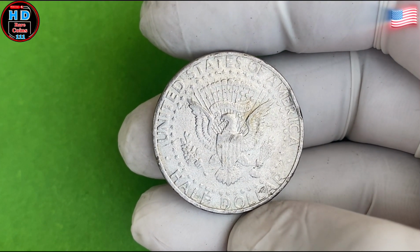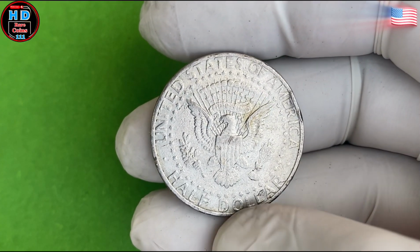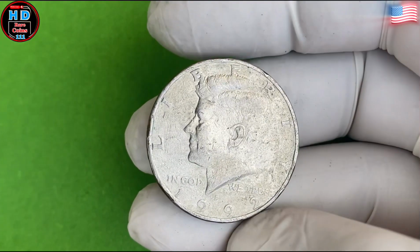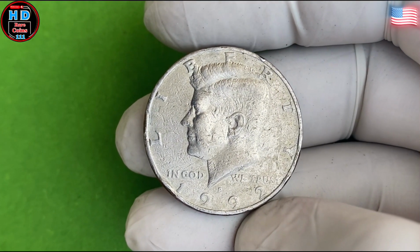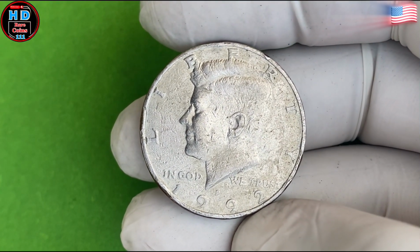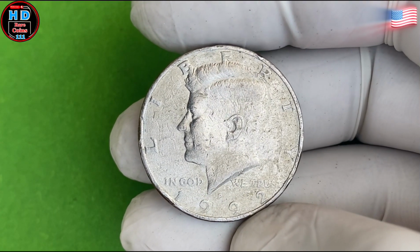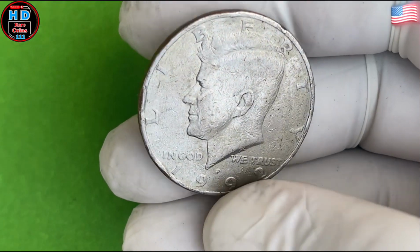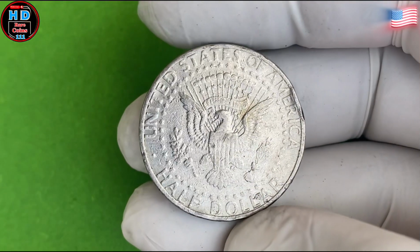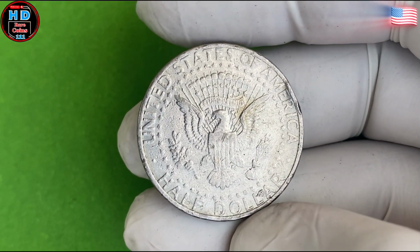So, next time you find a 1992 Kennedy half-dollar, take a closer look. Look for any unique features, minting errors, or signs of excellent preservation. It could very well be worth far more than its face value, potentially as much as $37,000. That's a price that proves just how valuable the right coin can be in today's market.